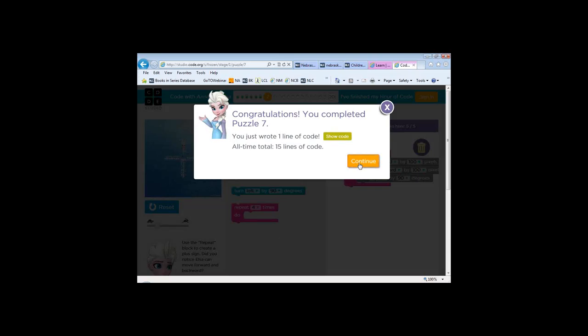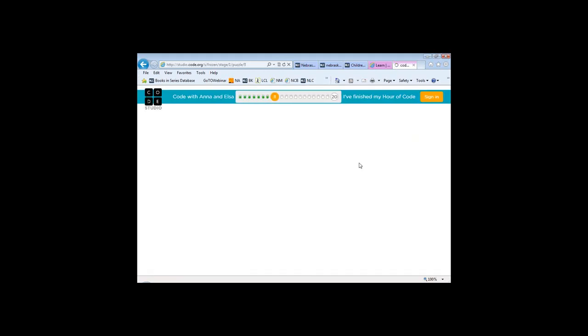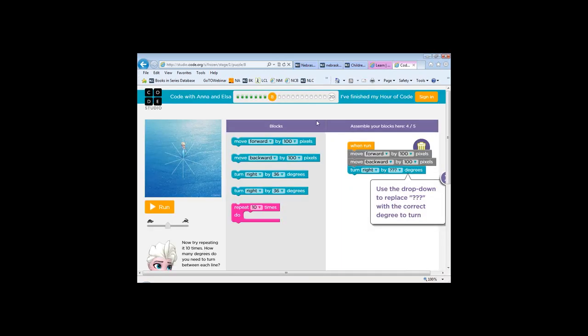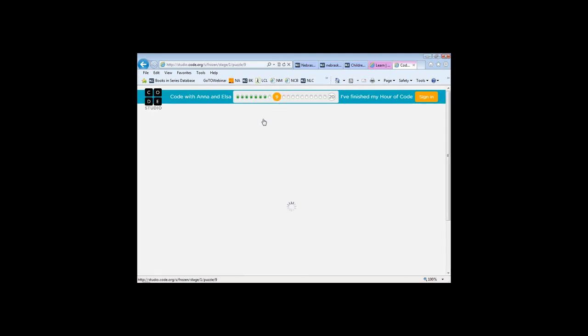Do you want me to keep going all the way through? In the interest of time, I don't know if there are a couple more you want to do that are significant. Yeah, you have some more time if you would like. Okay, I'll just do a few more, and then I'll skip to the end where you can create your own snowflake, and that's kind of fun for kids to do over and over again if they want to.